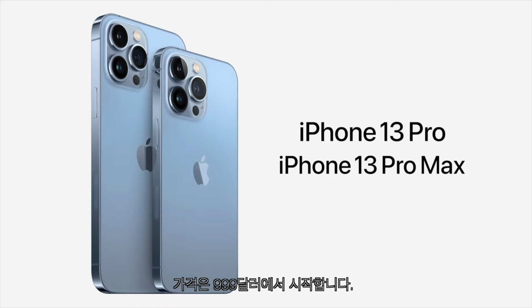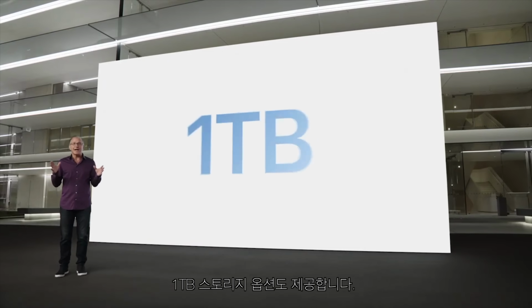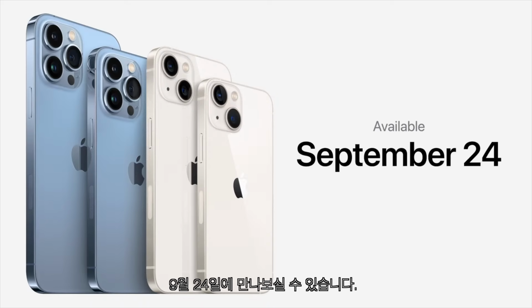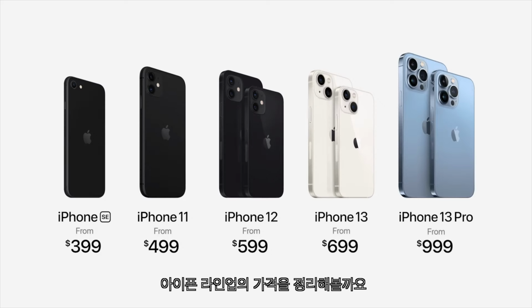iPhone 13 Pro still starts at $999. And this year, we're introducing a new 1 terabyte storage option. The 1 terabyte joins our 128, 256, and 512 gigabyte storage options. And they will all be available on September 24th. So here's our new iPhone lineup, including iPhone 12, iPhone 11, and iPhone SE starting at just $399.